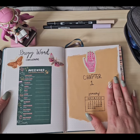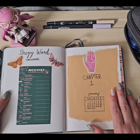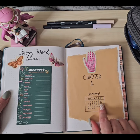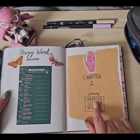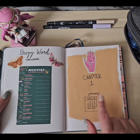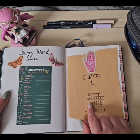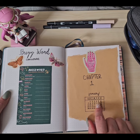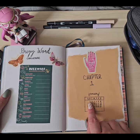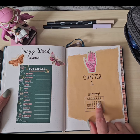I'm doing it by chapters this year, but the first chapter obviously is January. And I have a calendar on there where I'm going to use a dot marker to color in how long it takes me to read each book. So each book will have a different color, again, not by genre, but just so that I can tell how long it takes me to read each book, and I'll just color in or dot over the number as I read each book. If you read four days, you color in one through four.